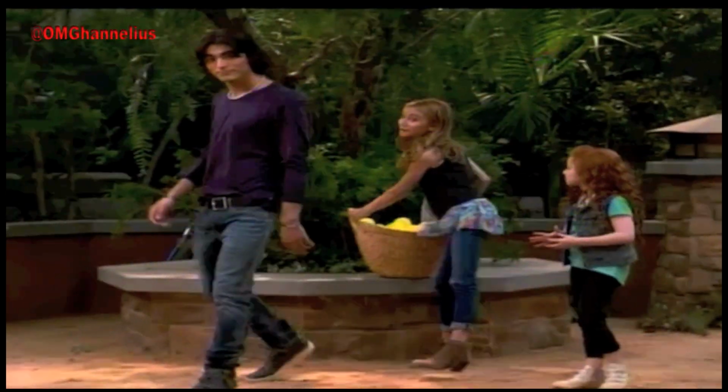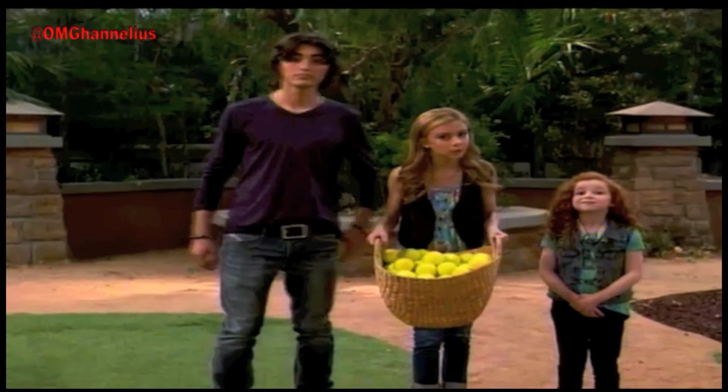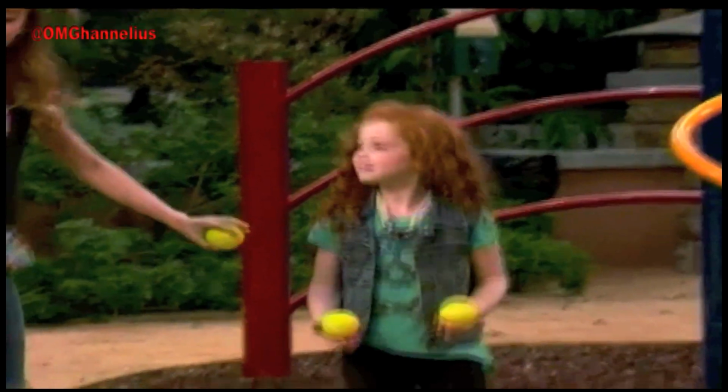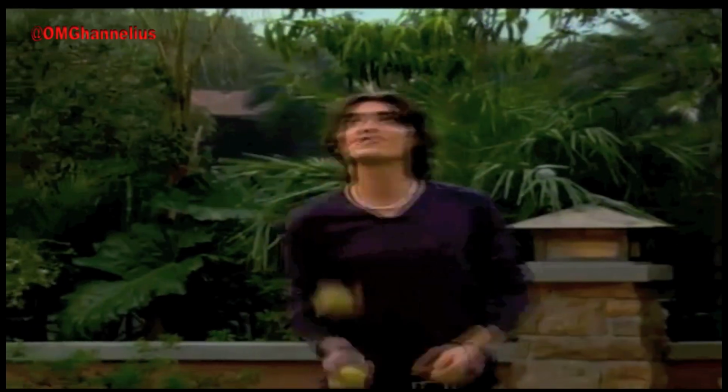Mick has inspired this next competition. We all know how he loves to fetch these tennis balls, so now we're gonna see how good we are at juggling them. Here you go. All right. I'm ready. All right. Ready? Starting off with 2, get in your juggling stance, and on your mark, get set, juggle. Oh, they're going flying.